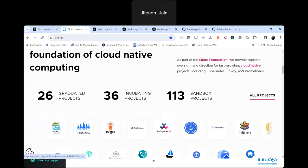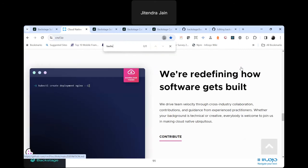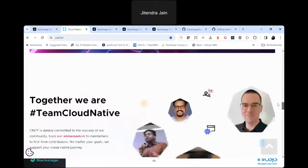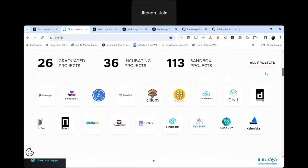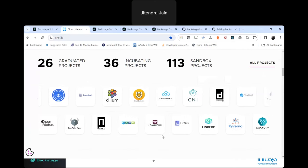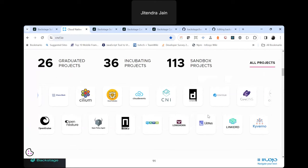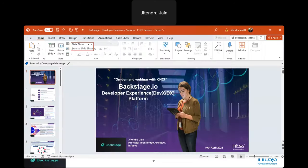Let me see if I can find Backstage here. Okay, I think it will be directly available over here like this. You can see various information. You can see the number of Backstage projects here. Backstage was one of the projects. There are other projects, but we are only talking about Backstage in this on-demand webinar. Okay, so let me move forward, guys, quickly, and let me now go back to the presentation.